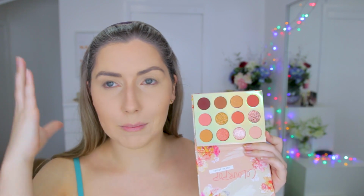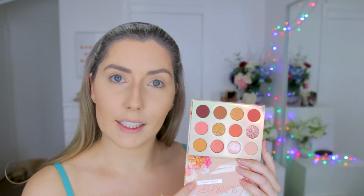As soon as I opened it, within like 60 seconds, I had about 4 different eyeshadow looks come to my head straight away. So I'm having a hard time deciding which one I should do today. I'm probably going to use this throughout this week and maybe next week and film a couple more looks with this palette, just so I can get all of those ideas onto my eyelid and show you guys.